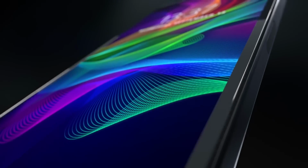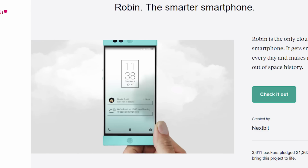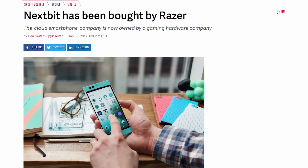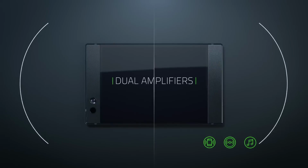As you can see, the phone comes in pretty bold with a matte black look and reminds me of the Nextbit Robin, the Kickstarter phone all about living in the cloud. Of course, this isn't a coincidence considering Razer acquired Nextbit earlier this year, and now you see why. The phone comes with two front-facing speakers that have so far been touted as some of the best on the market when it comes to smartphones.